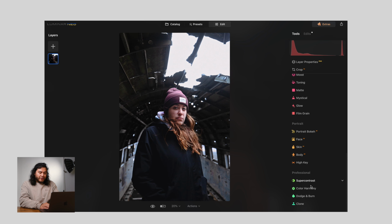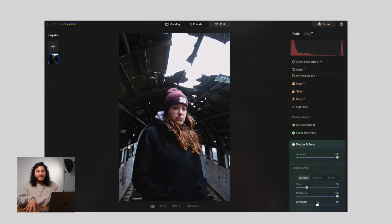Well, check this out. Luminar has dodge and burn built into it. That is huge. I wish Lightroom had that. I literally take a brush tool in Lightroom, I paint. I make one of them my dodge, I make one of them my burn. With this, you don't have to do that. I've been excited about all of this so far.